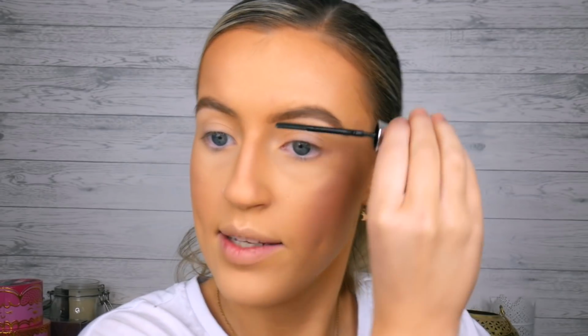With that being said, let's put on my eyebrows, please. Using Benefit Goof Proof Brow Pencil in the shade 3. Just smile and wave, boys. Just smile and wave. Then setting that in place with my 24-hour brow setter. This is like super glue for your eyebrows.